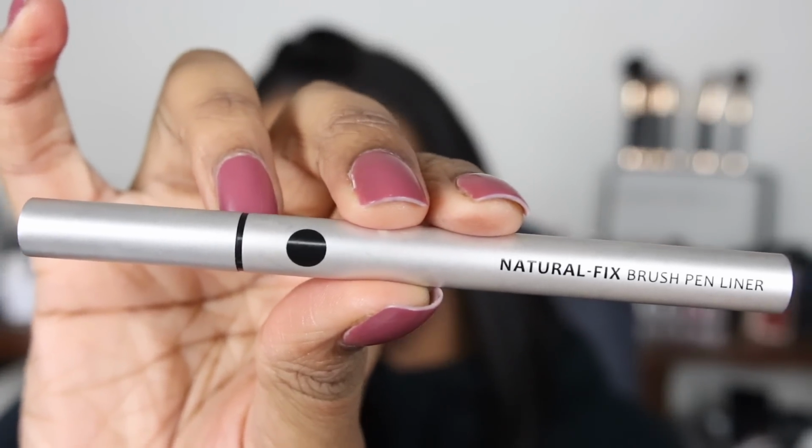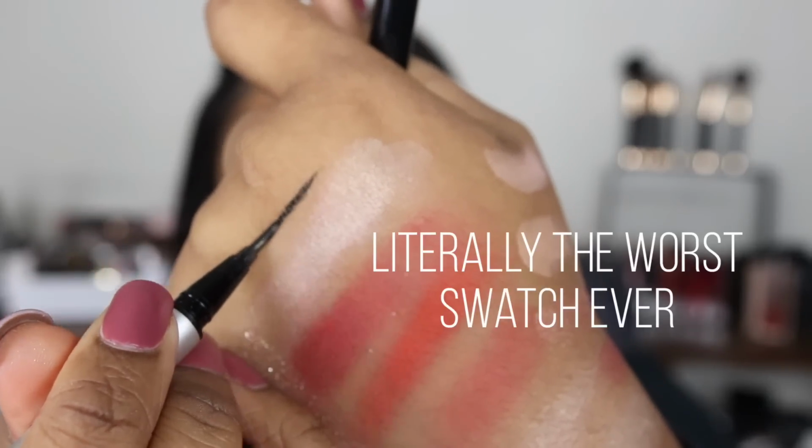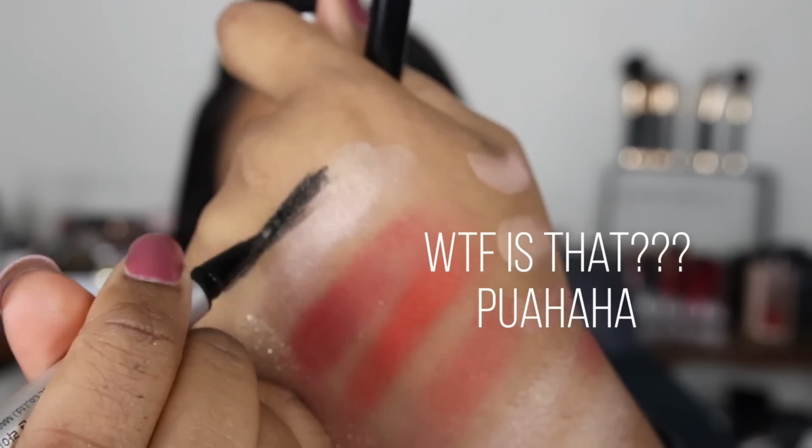One of my personal favorites is the Misha Natural Fix Brush Pen Liner. This has replaced that gold liner that I had from Misha that I guess is discontinued now. This is a very similar pen, so I've been enjoying it. It's a brush pen, not a felt pen, so it's a lot more flexible, and it doesn't hurt your eyes like felt tips can, because that's really annoying. And I can get a really super thin, super precise line.